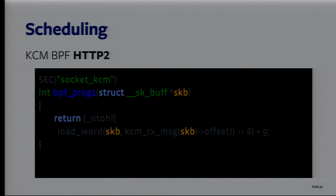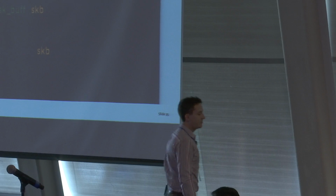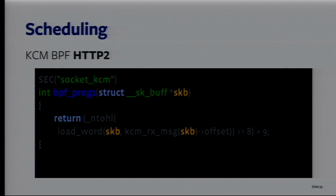This is an example of how you break apart a message in HTTP2. It is like one line of code, except it wouldn't fit on the slide in one line. There's not a whole lot to it. You just look up, oh wow, sorry, you can't see it. You just look up how many bytes you actually need to read. You convert from network to host byte order. And you parse apart where it actually is in the HTTP header. So it's actually not very much code.